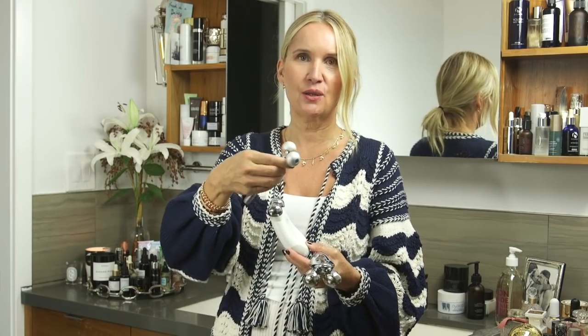Another one of my favorites is the Joanna Czech. So simple and great when you travel or if you want to bring it into your purse. This again really helps to lift. And it's really cooling, so it really works well underneath your eyes if I have days where I'm a little bit puffy, or on my clients if they're tired or if they're traveling.